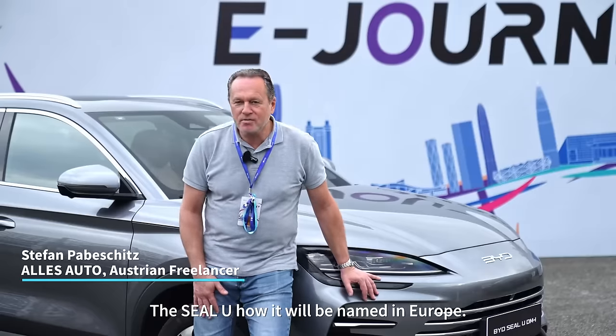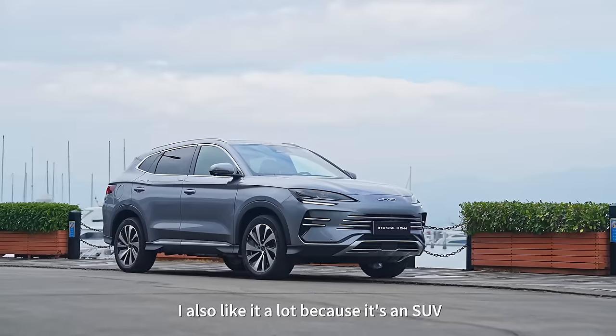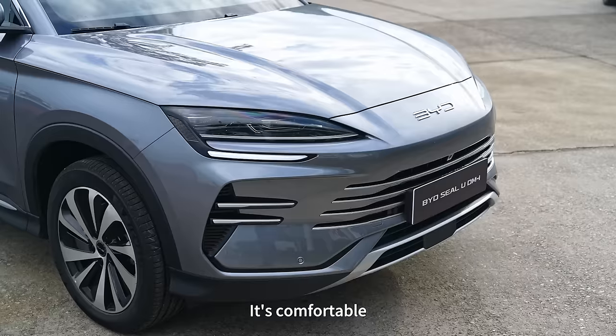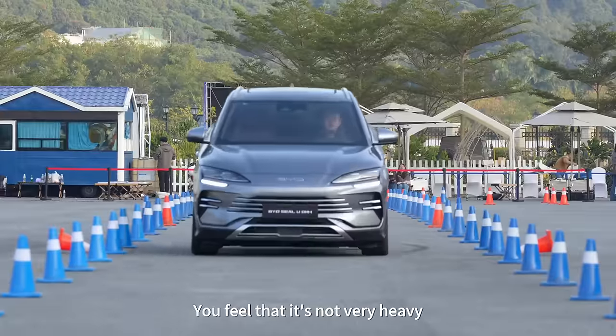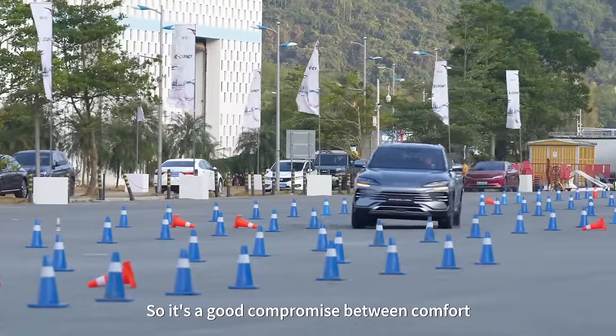The CLU, how it will be named in Europe, I also liked a lot because it's an SUV, it's comfortable, you can drive it quite bulky, you feel that it's not very heavy. So it is a good compromise between comfort and also sporty and quick driving.